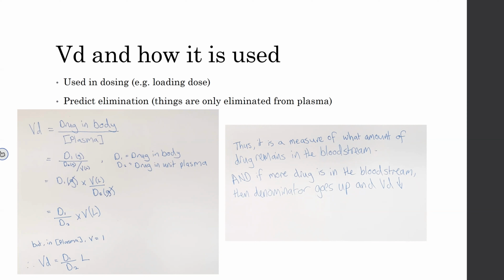When we do concentration, though, the volume is 1. So you're left with the volume of distribution being the amount of drug in the body divided by the amount of drug in 1 liter of plasma. So basically, the more you have in the plasma, the bigger the denominator and the lower the volume of distribution. Again, that might not make sense to everyone, but the more mathsy people might learn from it.